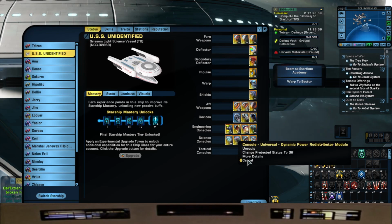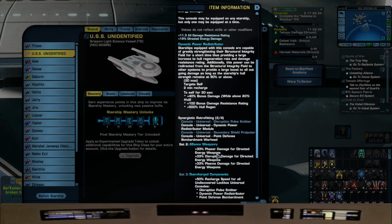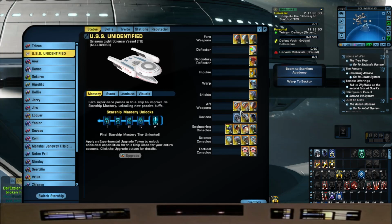Now, the two of them give us a little bit more oomph to our phaser damage, 33%. So nothing to sneeze at. It's going to help the two omni beams we have here.